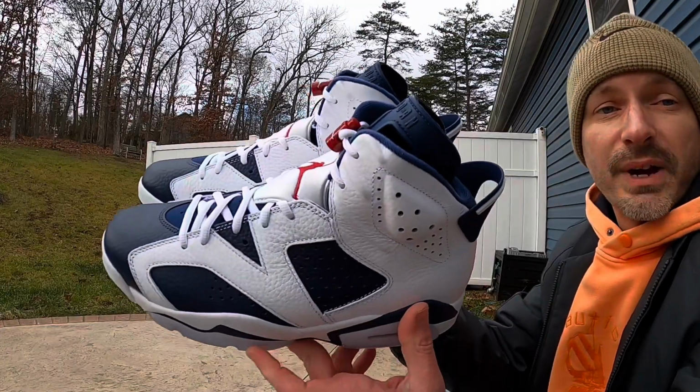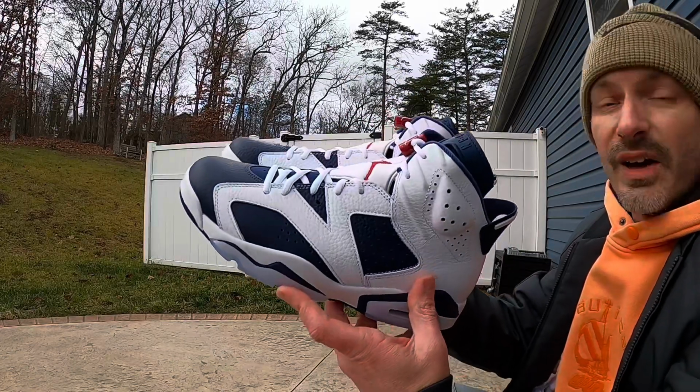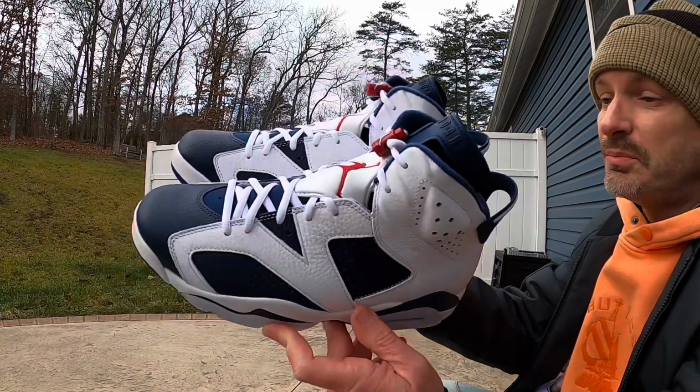And next is a pair that might not be on a lot of people's lists, but for me, the Air Jordan 6 in the Olympic colorway definitely has to be on there.